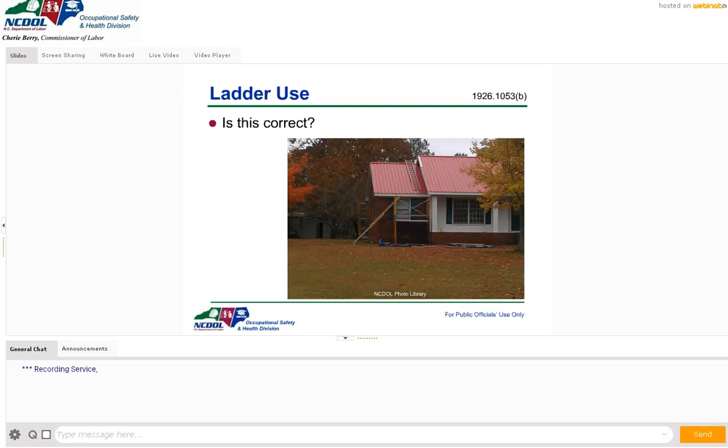A good question. How's the ladder hooked on the roof? And we're going to talk about that a little bit later, Joel. I'm glad you asked that question. Is that ladder properly set to get on a scaffold? No.